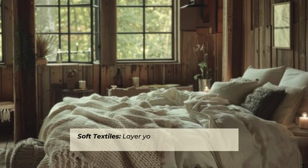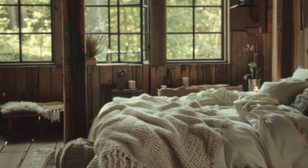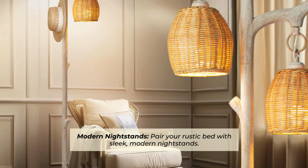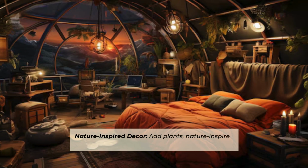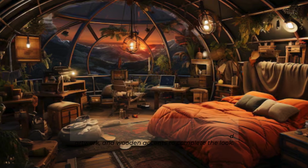Soft textiles. Layer your bed with linen sheets, wool blankets, and fur throws for a cozy feel. Modern nightstands. Pair your rustic bed with sleek modern nightstands. Nature-inspired decor. Add plants, nature-inspired artwork, and wooden accents to complete the look.